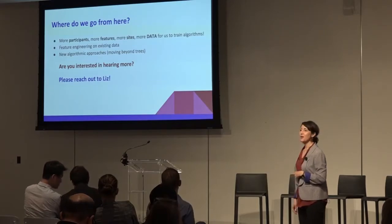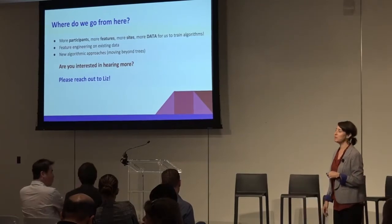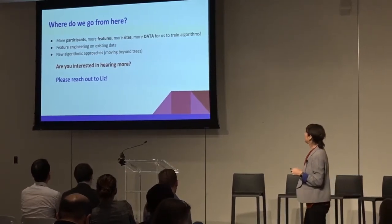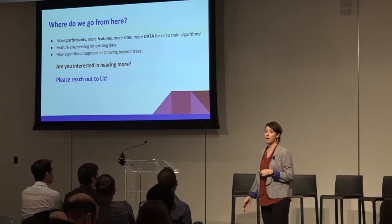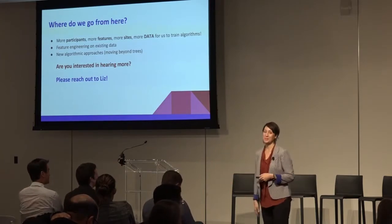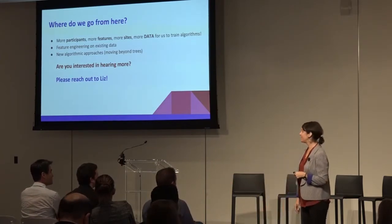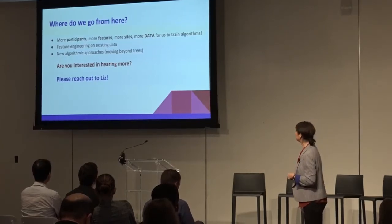So from here, really, it's all about collecting more data. That's the most important thing. These algorithms need more data to chew on. And if you're interested in hearing more about this, I would encourage you to talk to Liz, who is over here. She has 2 posters in the poster session, and she can tell you more about the great work that's being done by the Lyme Disease Biobank.